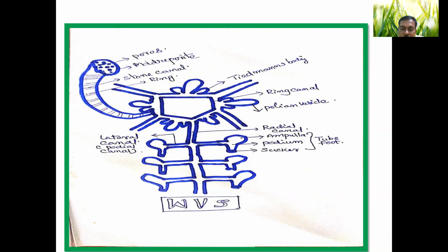Here, these radial canals have the lateral canals. Lateral canals end with the tube feet. The tube feet show three structures: the sac-like ampulla, the middle podium, as well as the lower sucker, the disc-like sucker. These three structures are what you call tube feet. Here, the lateral canals open into the tube feet. This is the general organization of the vascular system.